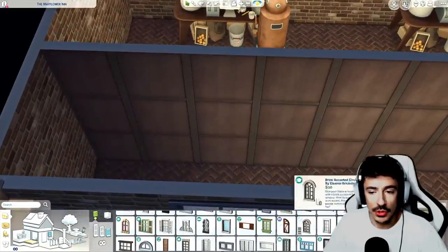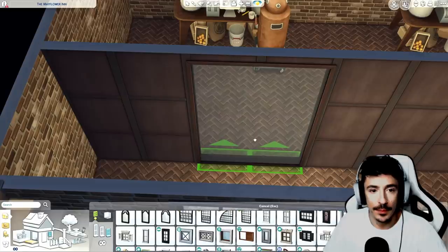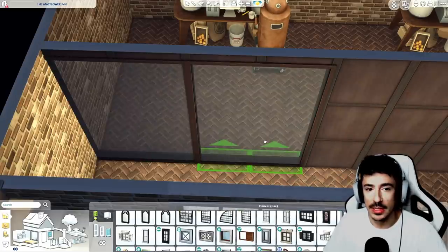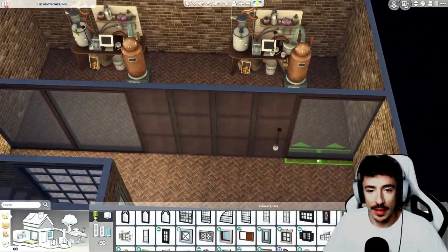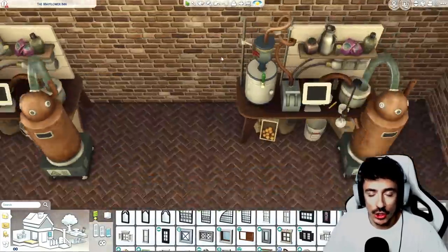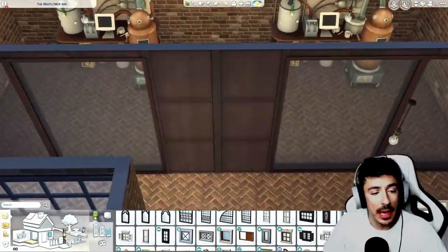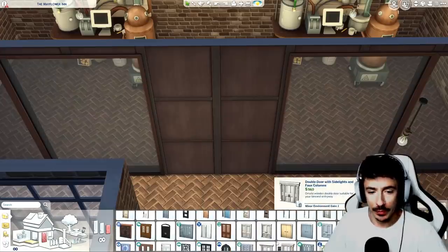And then I'm going to use the modern windows for maybe the new pack. Yes, I do believe so. God, these windows are gorgeous. We'll do a door in the middle and then these here. So this is going to be like a viewing area where people can come and watch the process of this getting done. I love that idea. I really, really do.